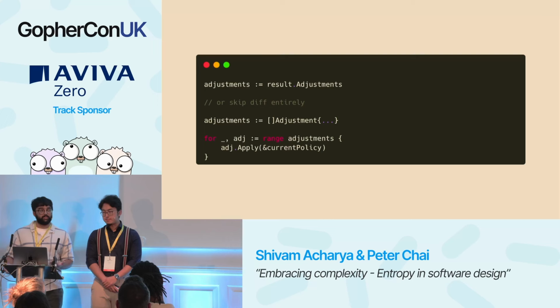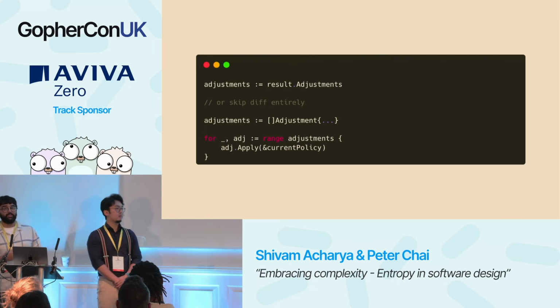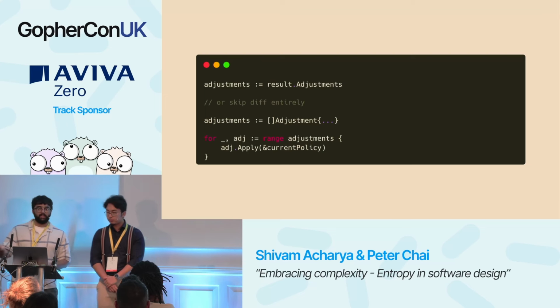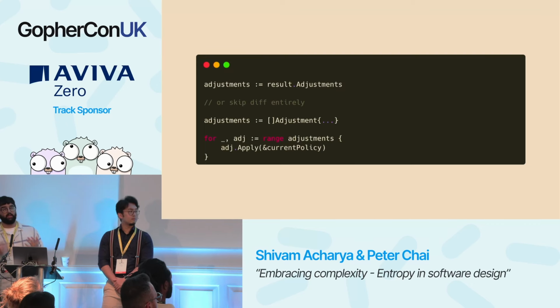You could generate a differential, grab the adjustments from it, and then use the differential to apply it, or go through them on your own, skip the validation again, apply them on their own, or just don't do a differential to begin with. Just collect your own adjustments and apply them as you wish. That last one is a little bit valid because sometimes when we generate those midterm adjustment quotes that Pete was talking about, we do use this library to generate those adjustments.